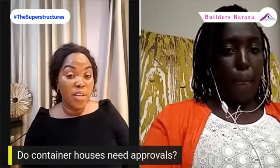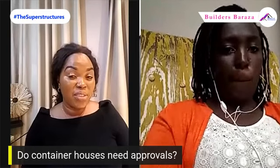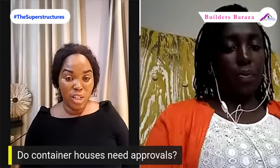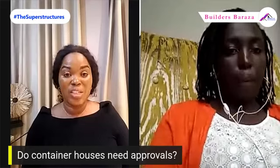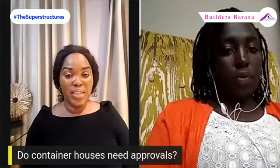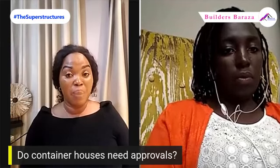Containers are considered temporary structures and therefore don't really need approvals per se. If you use a container as a business premise, you need a permit for it as a business premise, not for the container. So if it's a domestic dwelling, chances are you will not need approvals, but for a business premise you need the business permit.